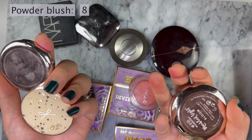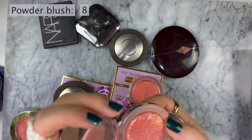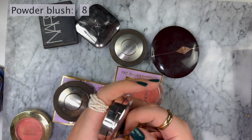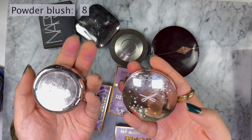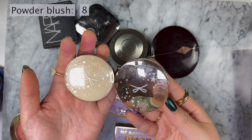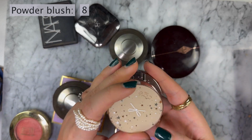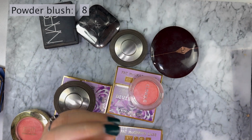Both of these shades are really, really pretty. I don't know if they still do this one. Ciate London, their stock is weird. I feel like they're always having a sale. Just go look on their website. I'll link them if I can, and just have a browse around. I really think this is an underrated brand in many ways.